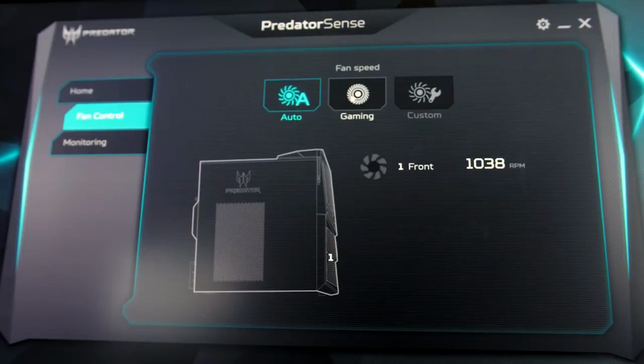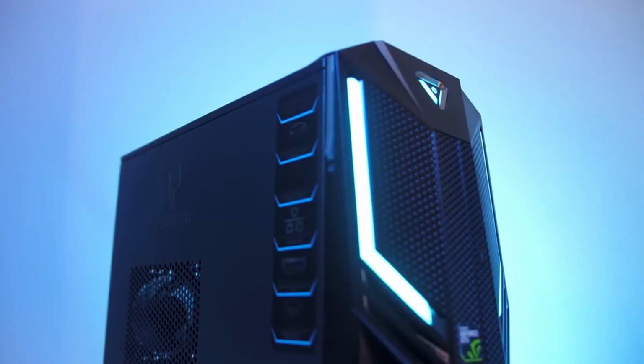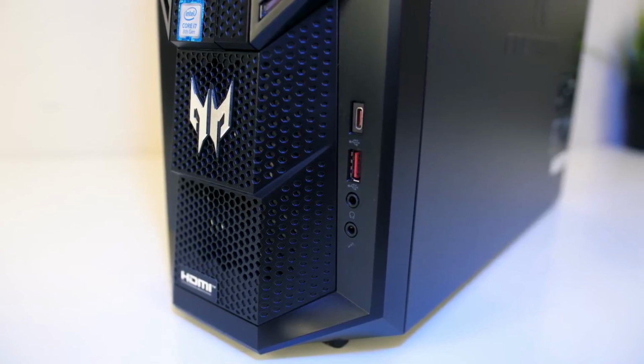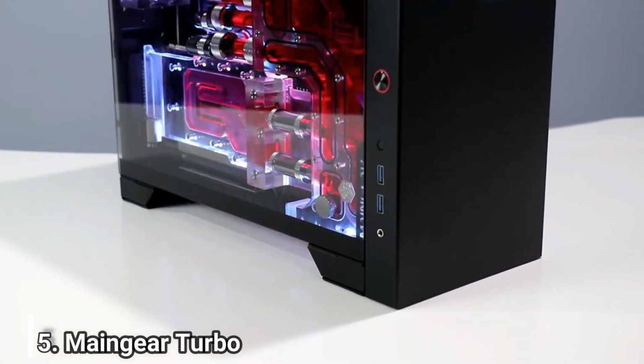With its sub-$2,000 price, beefy components, and stylish, accessible case, Acer's Predator Orion 3000 is a great first gaming PC for someone looking to get into the hobby. 5. Maingear Turbo.